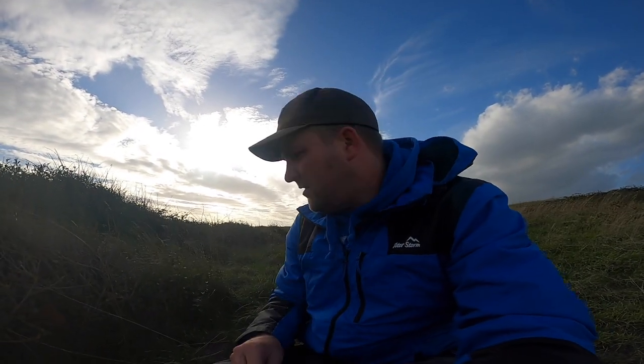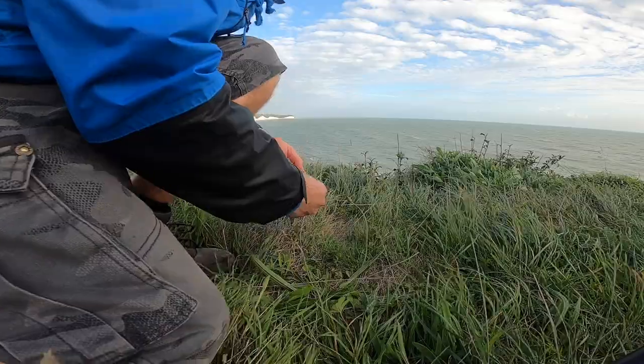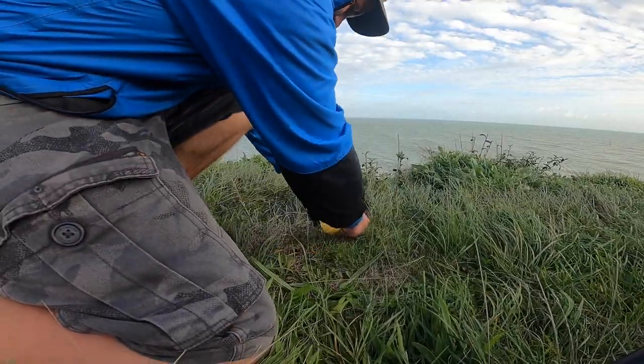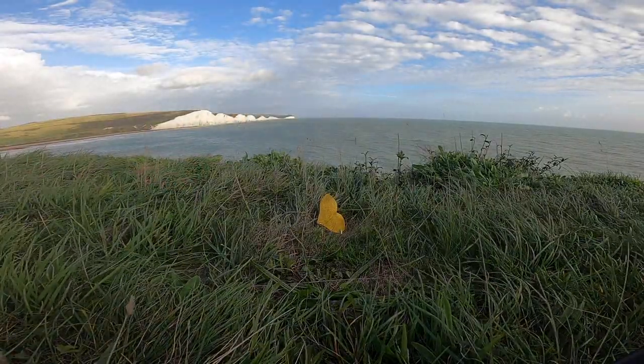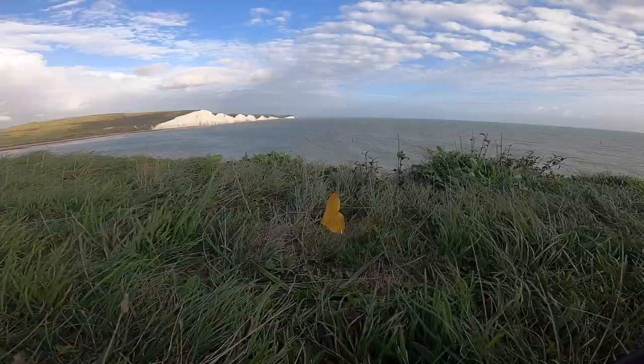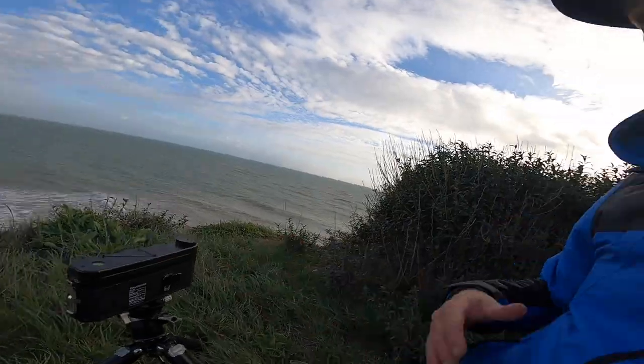Foreground is nothing, but I found this. It's windy, but I'm going to try to get it down to the ground a little bit. It wobbles a lot in the wind, so I'm going to sit here trying to block it.